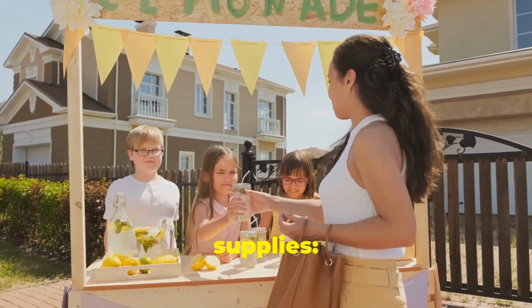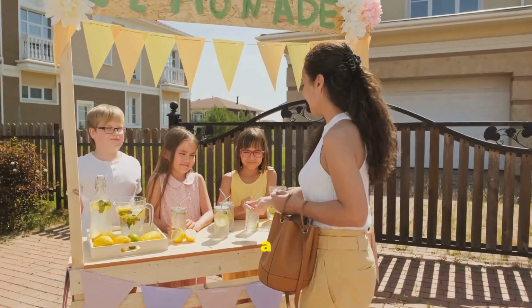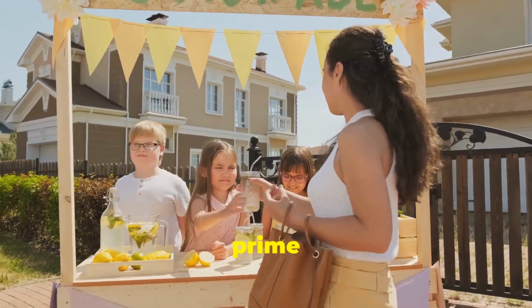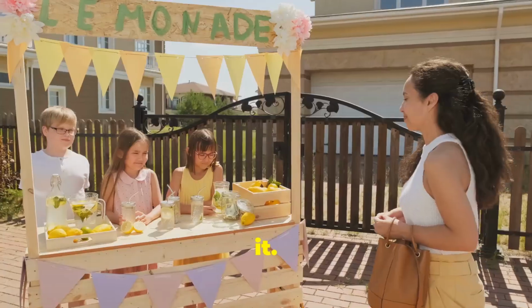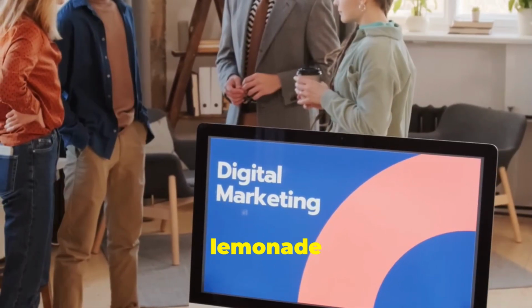You gather all your supplies: lemons, sugar, water, and a sturdy table. You make a colorful sign that reads, "Best Lemonade in Town," and set up your stand in a prime location where everyone can see it. Affiliate marketing is just like that. It's about setting up your own virtual lemonade stand.